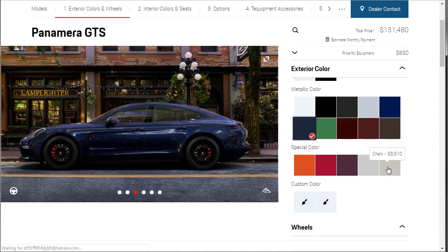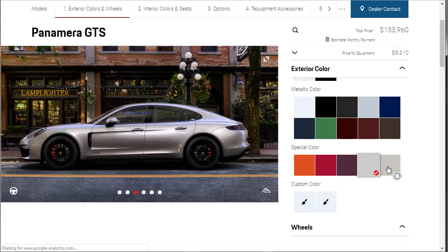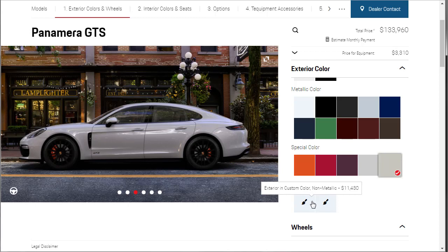And then there's these special colors. They cost $3,310. There's this orange, which they call papaya metallic. There's that carmine red. There's amethyst metallic. There's a GT silver. And then there's chalk. And all these are $3,310. Well, here's the reality. The reality is that none of these colors jump out at me. None of them. And then apparently, I guess you could do custom colors, and they cost $11,430 if you want a completely custom color. So, yeah, there you go.